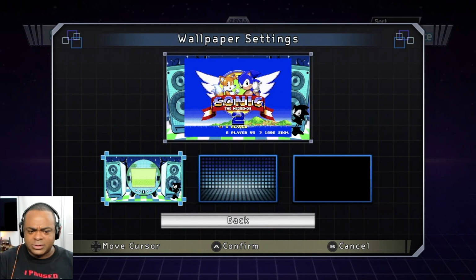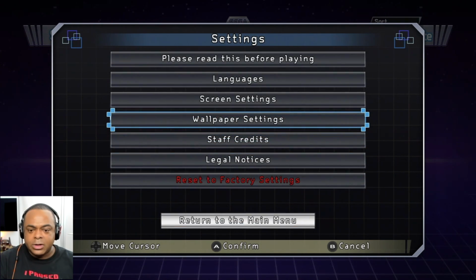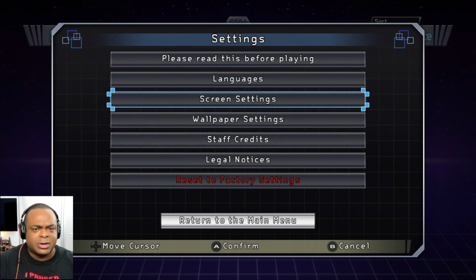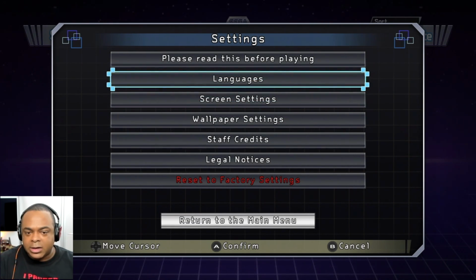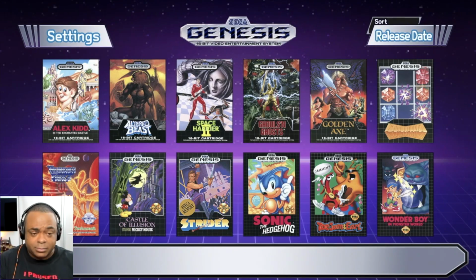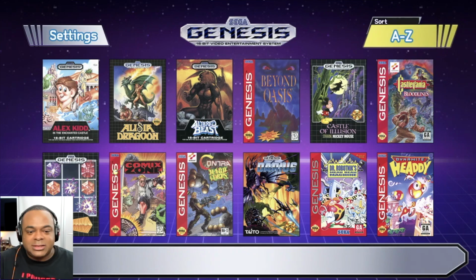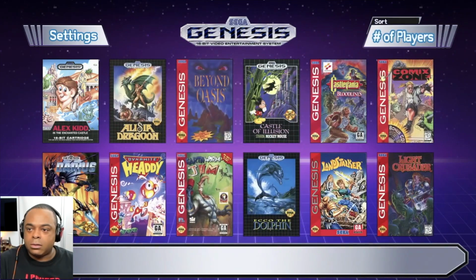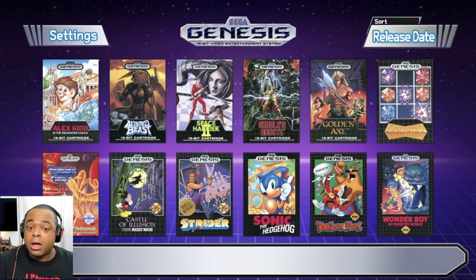And let's see, wallpaper settings. Oh, so you can choose the different ones. I'll keep it as is. Okay. So you can see, you can reset the factory settings. Sure, maybe there's some memory things in here. Okay, we already did this. Okay, go back. Okay, so you can sort by release date or A to Z. Let's do... or genre. Ooh, or number of players. You know what?